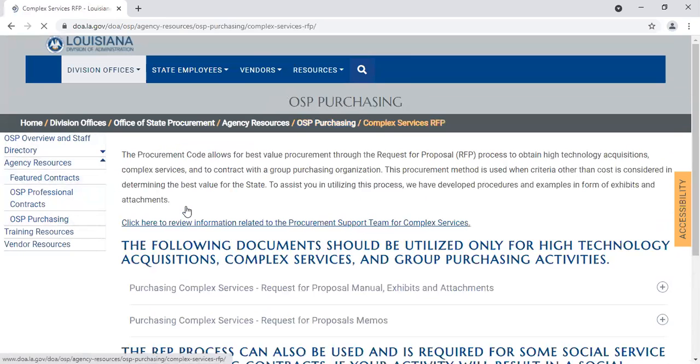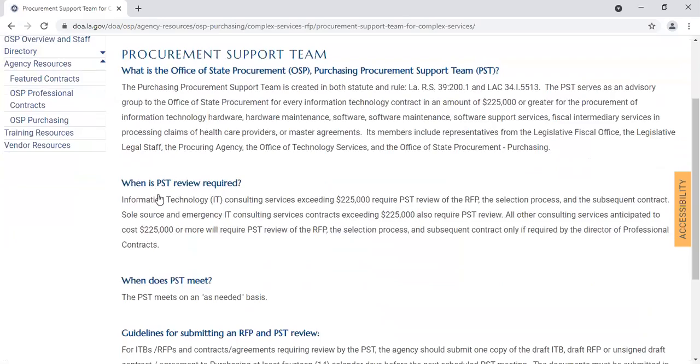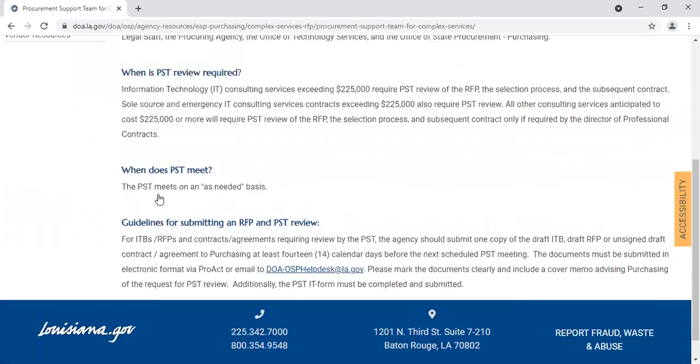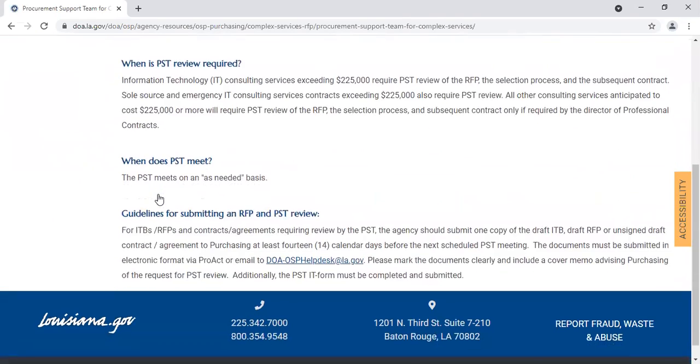And then if I go back to the RFP page, just to show you all this again, this will send you back if you are looking for something related to, I'm sorry, this is different. This is the procurement support team for complex services. The process for complex services is different than the process for professional contracts with PST. So please make sure that you are utilizing the correct link for which process you're utilizing, because it will have slightly different information, different timelines, schedules, things like that.